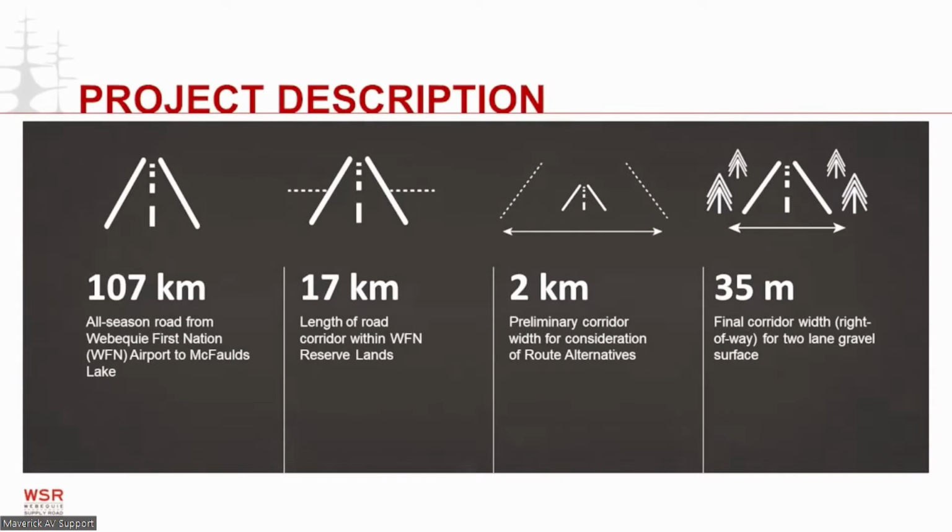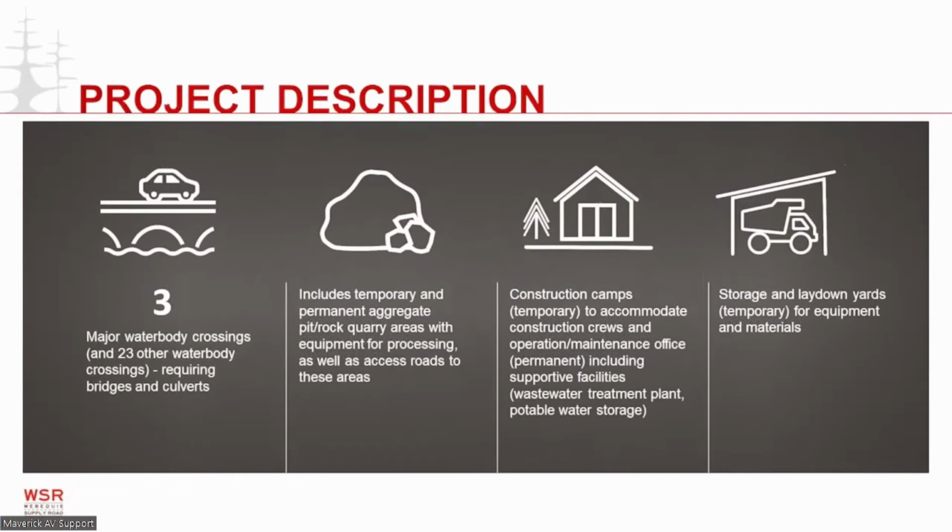The road will be 107 kilometers long, with 17 kilometers of the length actually within Webequie First Nation reserve lands. The corridor planning area is 2 kilometers, but the actual cleared area will be 35 meters. The road will make 3 large water crossings, one across Winisk Lake and the other 2 across rivers. And the project will also include temporary pits and quarries, equipment storage areas, and construction camps.